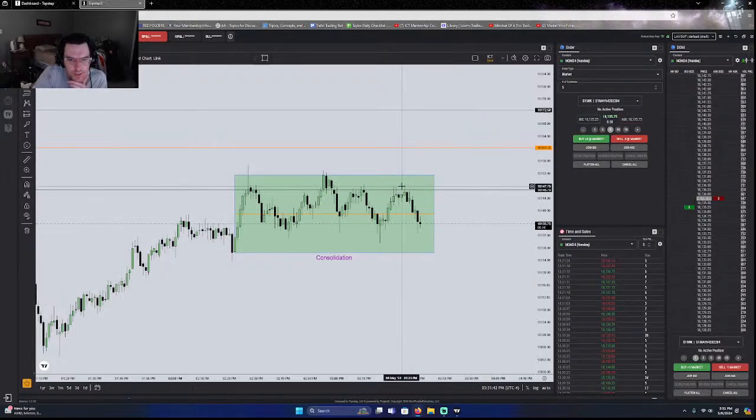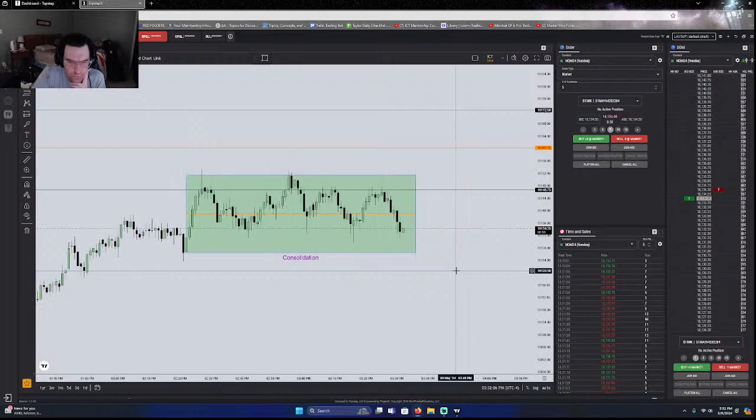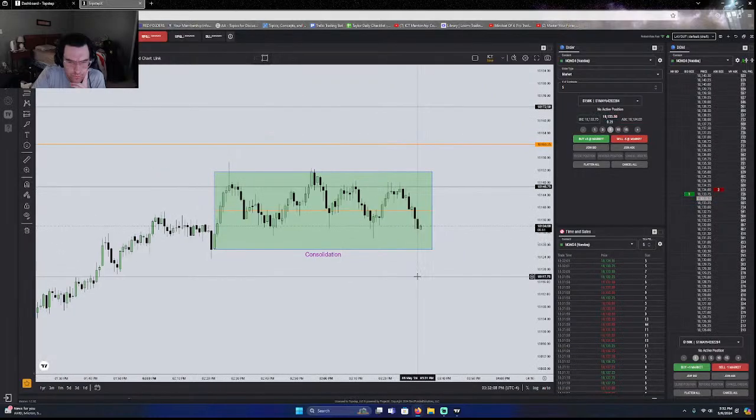You got some highs right here. You got some relative equal highs, or some double tops right here. There's a lot of buy stops up there too. Very interesting. Just gotta wait.